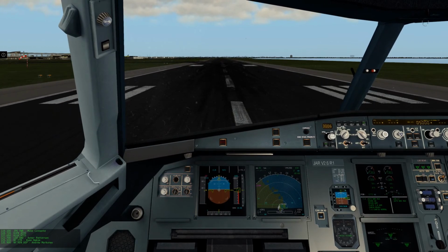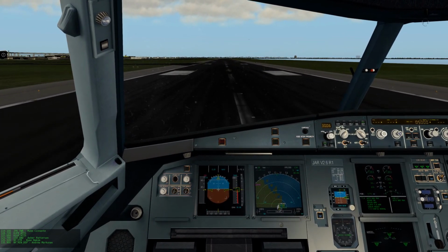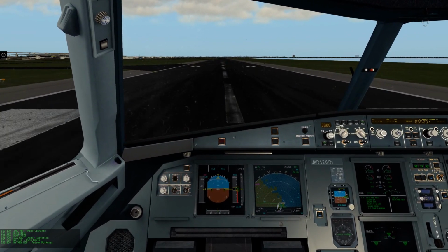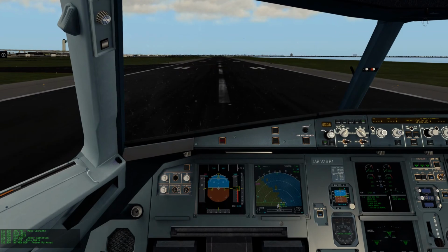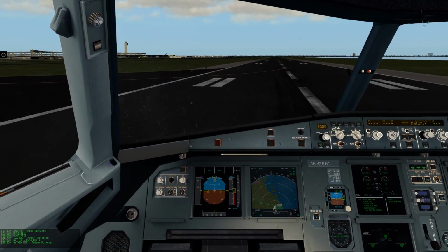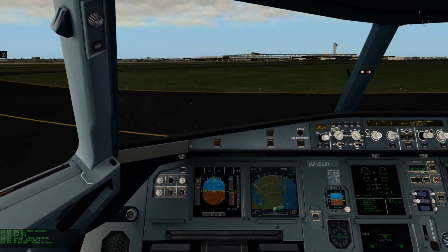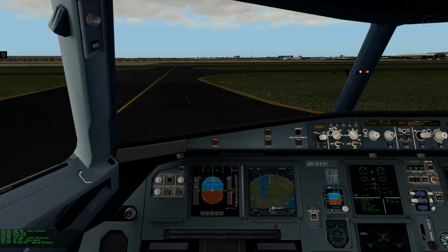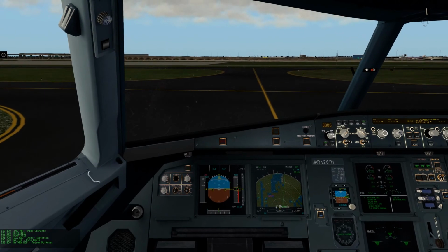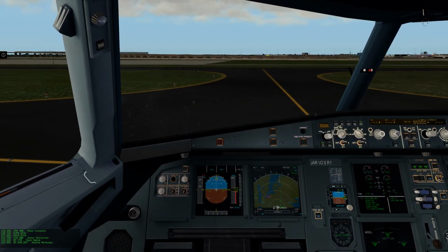Alright, guys, so I remapped my throttles, and for some reason, it's not capturing the entire thing. So give me 2 seconds. I'm going to pull off the runway here, and we'll try and figure this out. So we're gonna go left here, or no, left on Papa, yes.